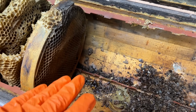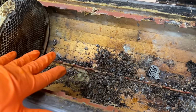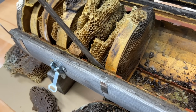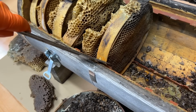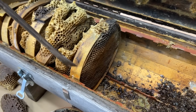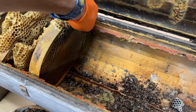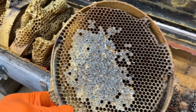Like if you try to look for dead mites, it's hard to see mites in a pile of dead bees from the mice. It sure does not smell good at all. It's a combination of dead bees and mouse pee, and it doesn't smell good. It's not a bad comb there. A little bit of honey on it.